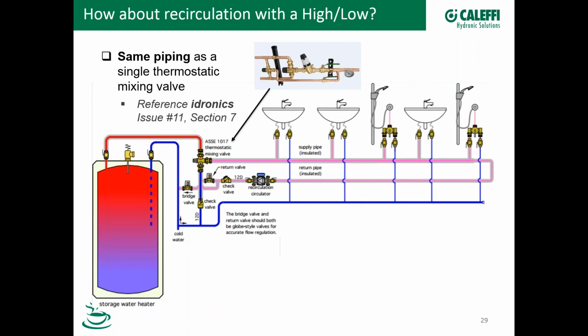So what we've got here is what I refer to as a return and a bypass line. The return goes directly to the cold inlet of the mixing valve, and then there's that check valve upstream of the cold inlet that basically forces all of that to go in one direction, straight into the cold inlet of the mixing valve. From there, you've got that bypass line that goes on the other side of the check and pushes a little bit of flow through the tank.